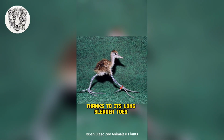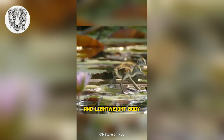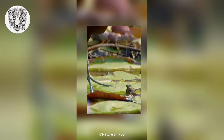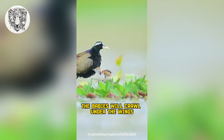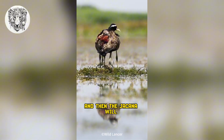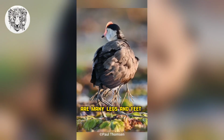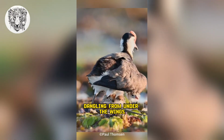Thanks to its long, slender toes and lightweight body, the jacana can navigate across floating vegetation with ease. To protect the chicks, the babies will crawl under the wings, and then the jacana will carry them off to safety. That's why all you can see are many legs and feet dangling from under the wings.